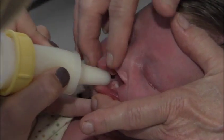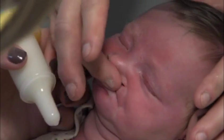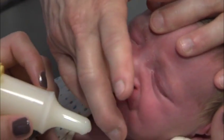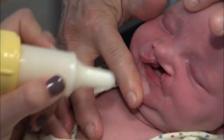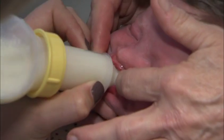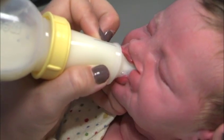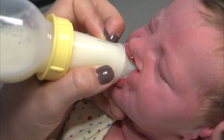So you want to stimulate her to eat. You don't want to stimulate any kind of a gag. Sometimes you can actually put your finger in the mouth to get her. Yeah. There we go. Oh, there, she's sucking right away on my finger. All right, now push the chin down. And she's going to lay the nipple on top of the tongue. Don't squeeze yet. And there she goes. So she's got a beautiful suck-swallow rhythm.